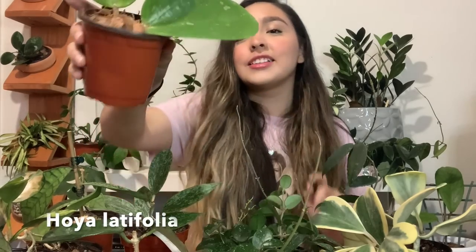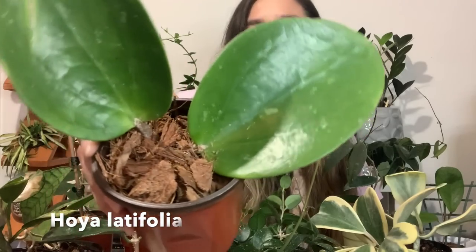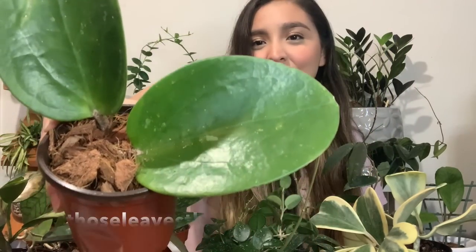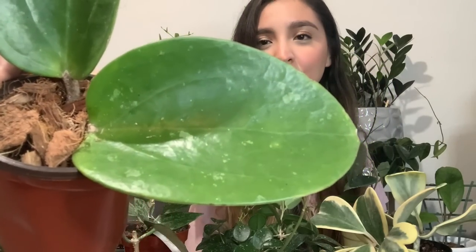The next plant that I want to show you is actually a new plant that I'm so excited to show you guys. This is a Hoya latifolia. I got this on Instagram from Those Leaves though, and she sold this to me. Can you see how beautiful this plant is? This is also known as a dinner plate Hoya. I never thought that I would actually get this plant, but I'm so happy that I did. It's definitely one of my favorites.